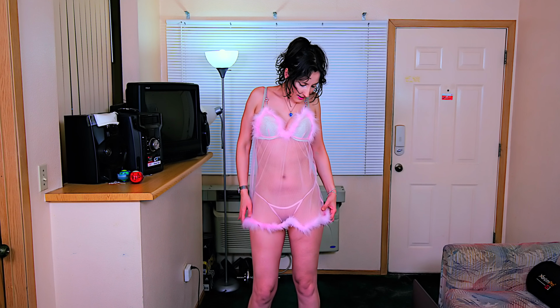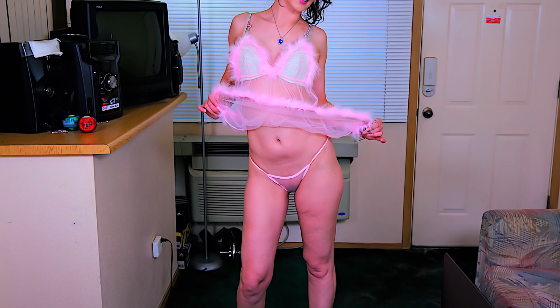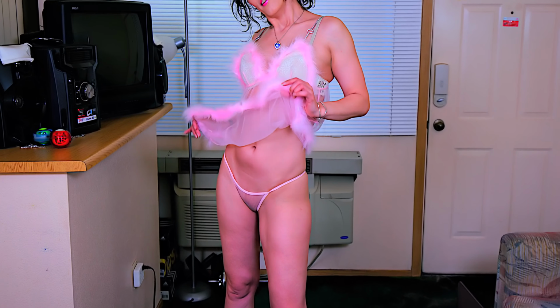It's a perfect outfit for Valentine's. Now, let me know what you think, because I think it's adorable. It comes with a little sheer see-through panties. So pretty, the small bow in the back right here.